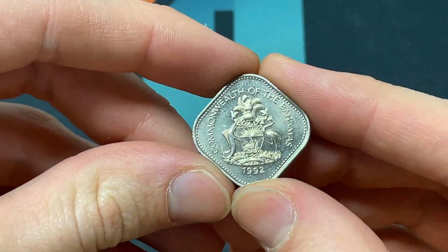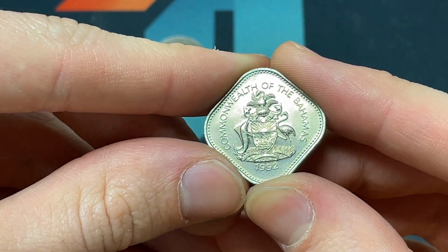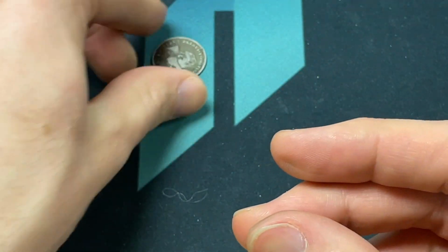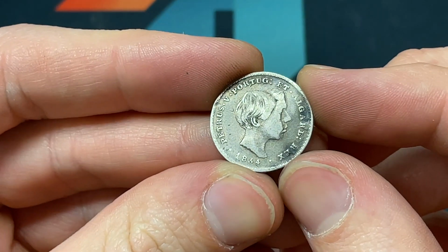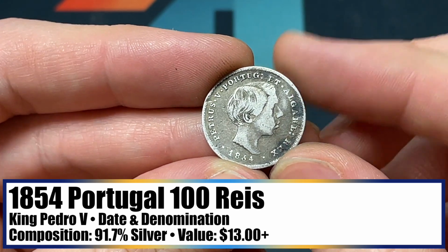I feel like that would be fun to do some pattern or limited release U.S. odd denomination coins, maybe for a charitable purpose or something like that. Just a thought. And then, 1854. I thought that this was going to be a British item, but it is not.